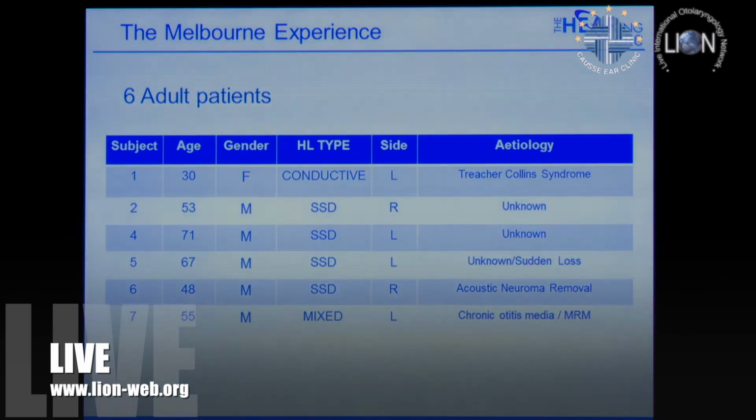And in Melbourne, we've implanted 6 patients, all of them adults. And the first one, whose audio I showed you earlier, is a Treacher Collins lady, and she's worn a lifelong bone conduction headband. And the others are single-sided deafness of various types, and one's got mixed loss.